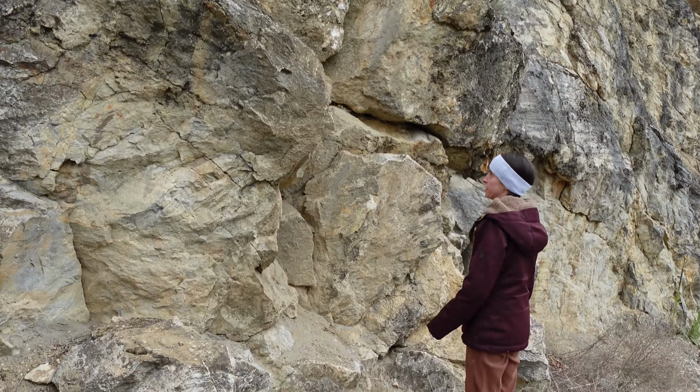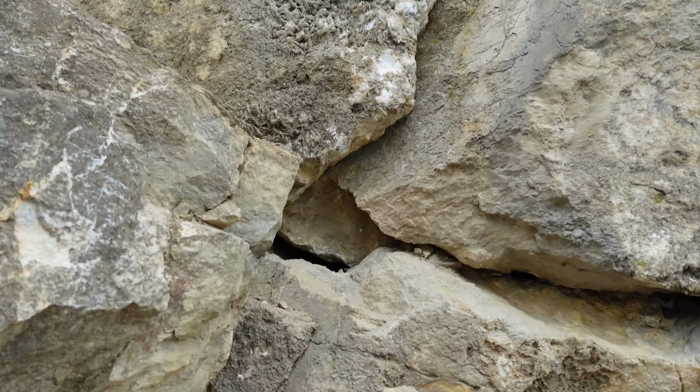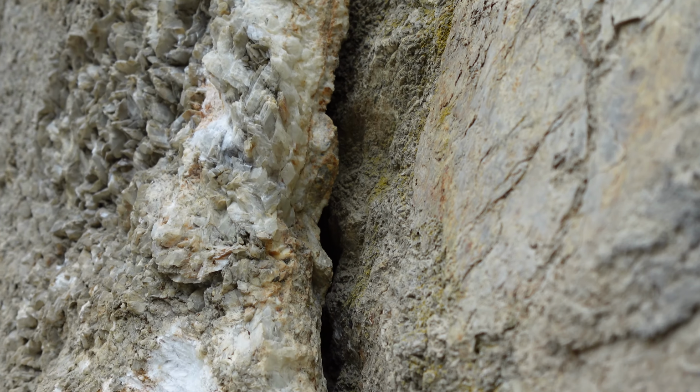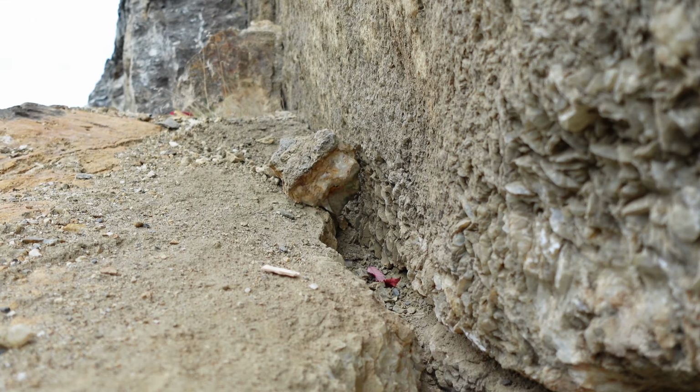I wouldn't work this seam. It's a little sketchy. Yeah, that is a little sketchy. It looks like it just wants to come off, which I'm sure it doesn't, but... Not worth it. There's a lot more.